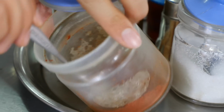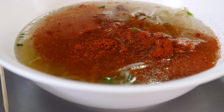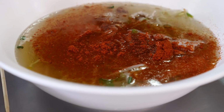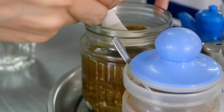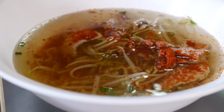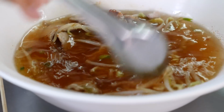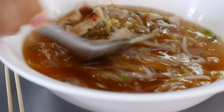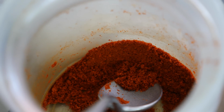Add in a little bit of chili. I like how they ground the chili really fine as well, because sometimes when they have chili flakes, it gets stuck in your teeth. But this is really fine powder, so it just coats everything in spiciness. So good with that sprinkle of chili and with that vinegar to make it nice and sour.